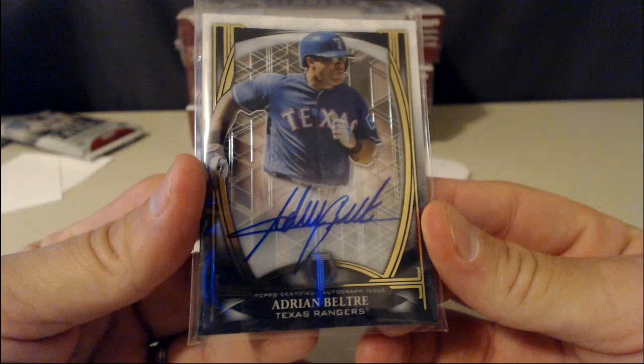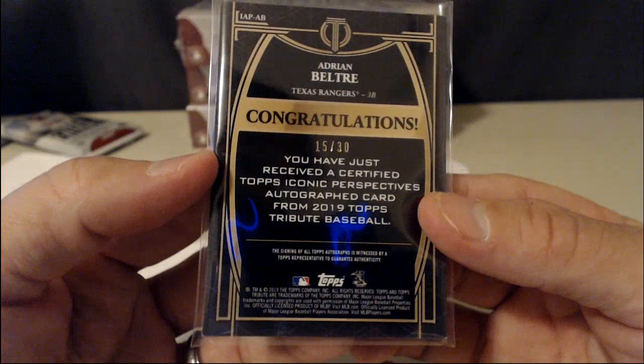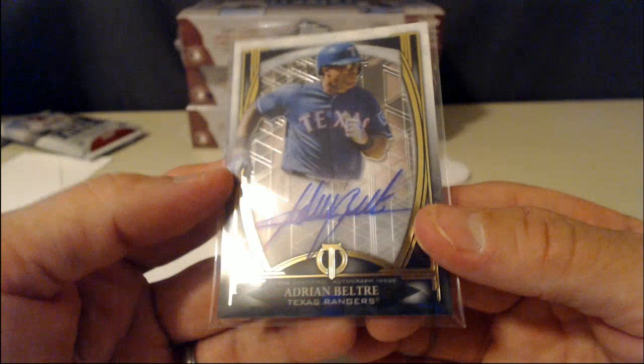Is that a case hit? 15 of 30. Iconic Perspectives, that's what it's called. Iconic Perspectives autograph card from Topps Tribute Baseball. Texas Rangers are Kent D. Congratulations, my friend.